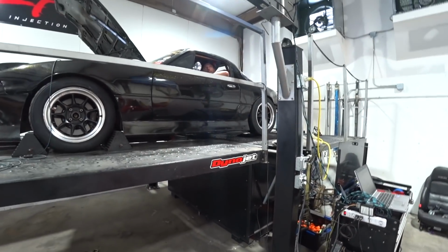All right, well, we put the old plug wires back on. It's still down 25 foot-pounds, 25 horsepower. It is hotter, but anyway, put the old plug wires back on just to see, because we didn't get an accurate pull the first time because it was spinning on the dyno.